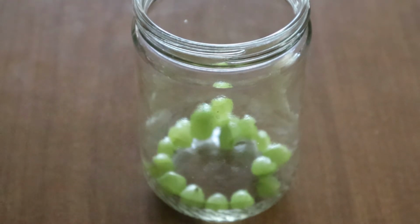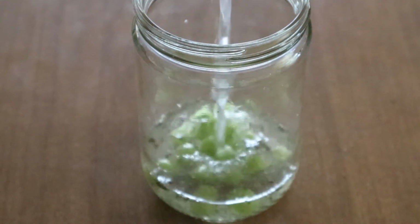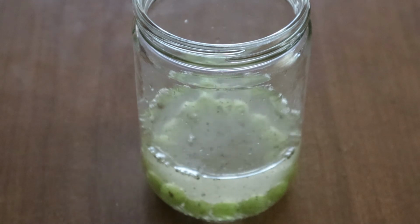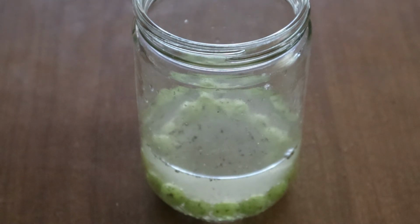Alright, so I'm just going to add in a bit of black pepper right now. And I'm just going to follow that up with the brine solution. Note this is just water that I've heated up and added some salt into. Now I didn't heat it up too hot because you don't want to kill off the microbes or anything like that. That's pretty neat. The gooseberries are actually staying on the bottom. I thought they would float on the top.